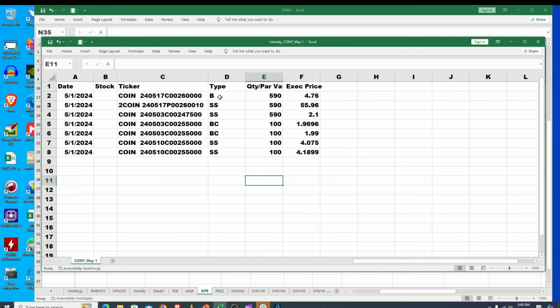So there was an add to the synthetic, our 517, 260 synthetic, which we're well below, closing at 210. We bought 590 calls and sold 590 puts, so that put a lot of money in our pocket. We only had to pay 476 because it's currently so far under the 260. That's only a little bit, 5, 10, 12 trading days of premium.